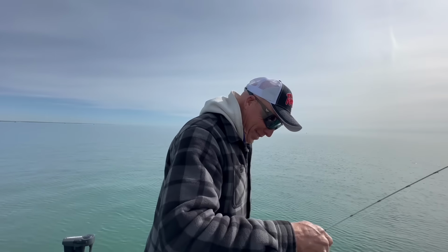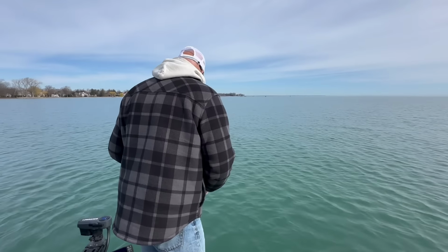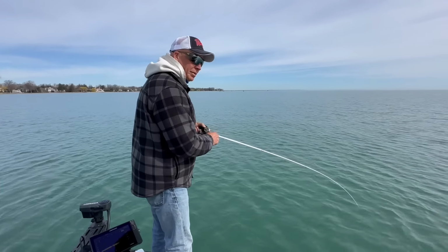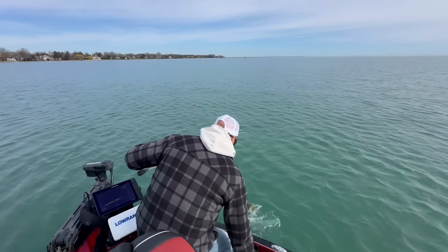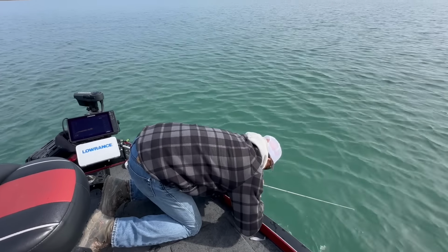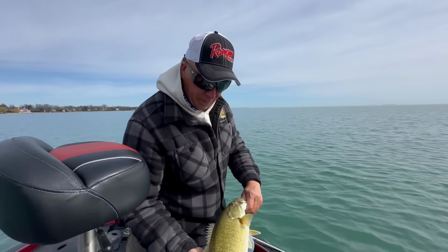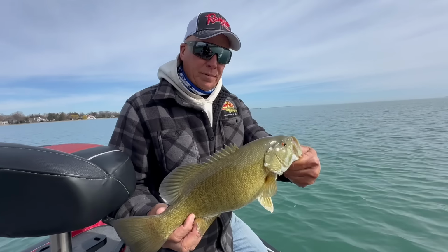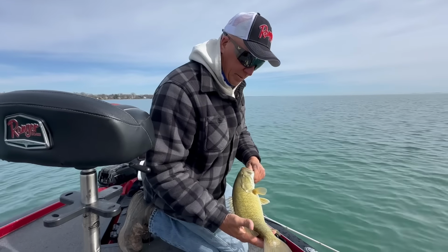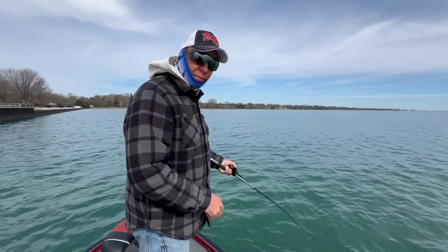Fish on. Another 4-pound smallie. He's fighting good, man. He's really tugging. I thought he was like a 6-pounder the way he was really tugging. Still a really good, nice fish. Probably 3.5. Nice fish though. Beautiful smallie. That's number 29. Sweet. There he goes. Number 40, guys.